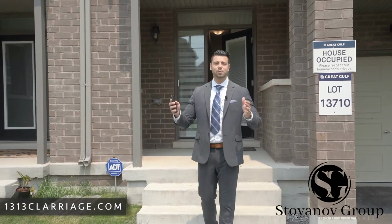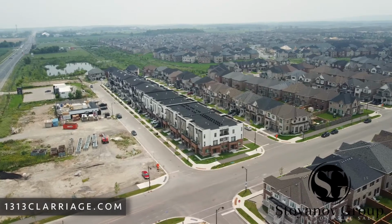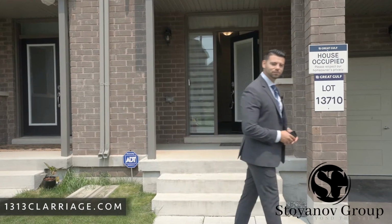And as for the neighborhood, you're perfectly situated next to everything you're gonna need. Top-rated schools, parks, trails, transportation, all of your shopping needs. This home is perfect for you and your family. So why don't you go ahead, take a tour, and I'll see you in a few.